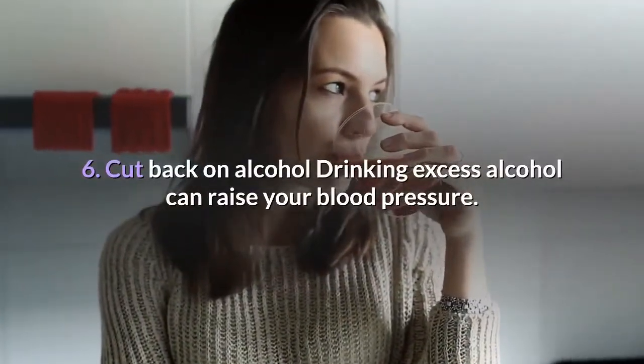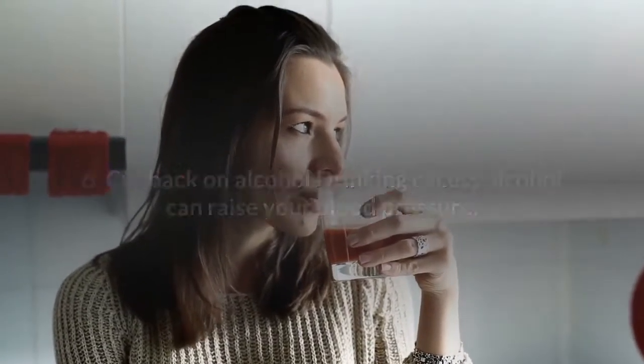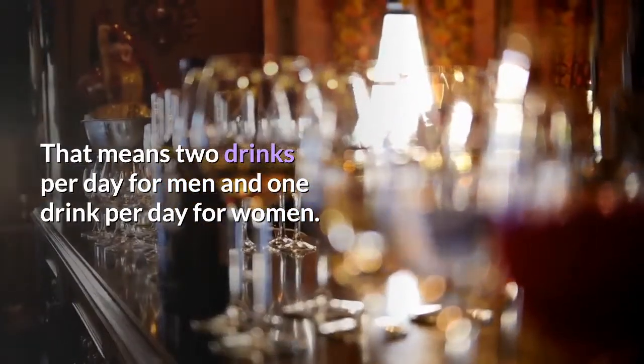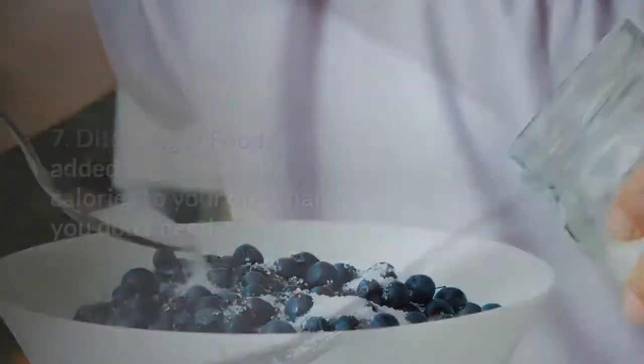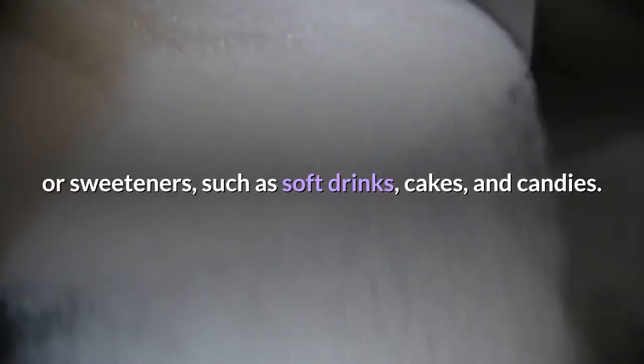6. Cut back on alcohol. Drinking excess alcohol can raise your blood pressure. Consume it in moderation. That means 2 drinks per day for men and 1 drink per day for women. 7. Ditch sugar. Foods with added sugars can add calories to your diet that you don't need. Avoid foods and drinks that contain added sugars or sweeteners, such as soft drinks, cakes, and candies.